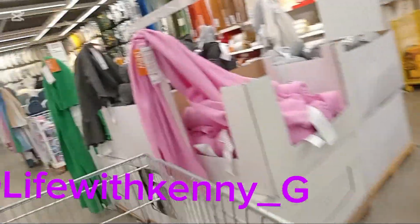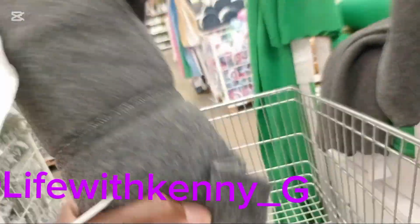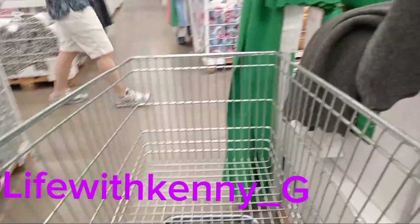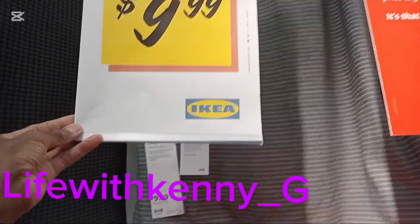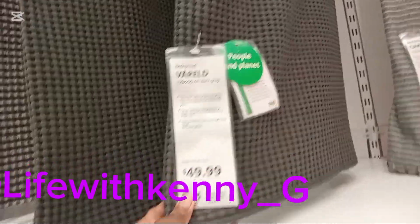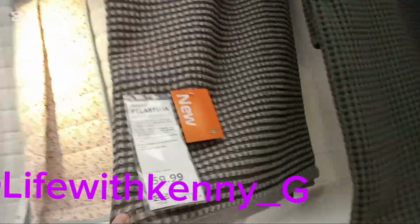Let me see this. I'm looking for something like this. Let me see how big this is. So this is what I'm looking for. This one is like $9.99, Ikea or a low price. Okay. This one $49.99. I like this one. This feels good. This one $59.99.